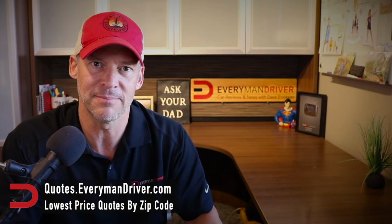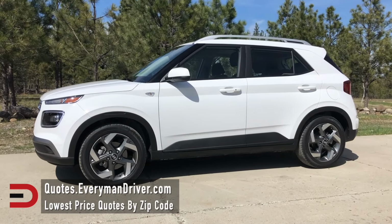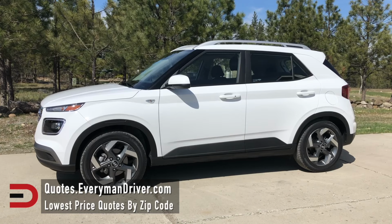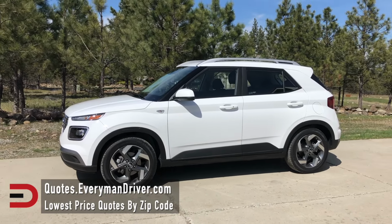On the flip side, the Hyundai Venue. That little Venue emerged as the cheapest car to run over 5 years, just over 22 grand, less than $23,000. Again, not including the MSRP.